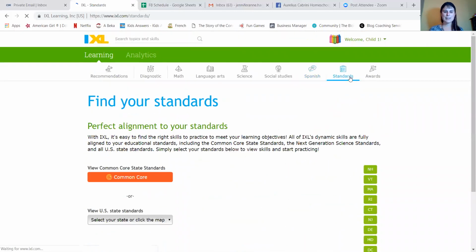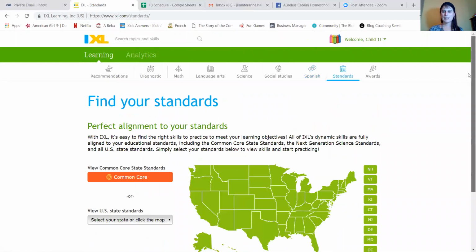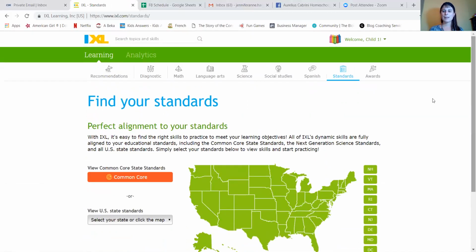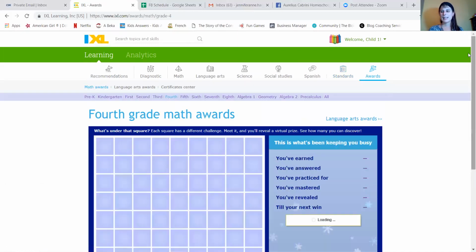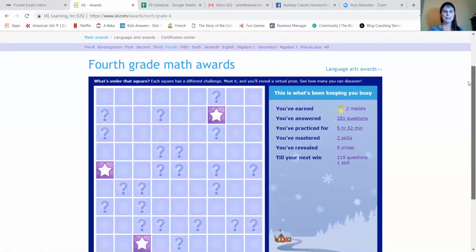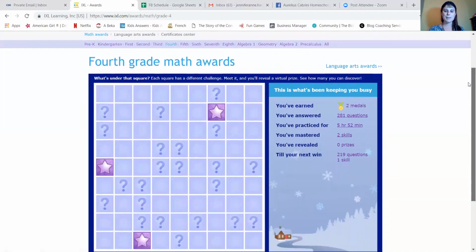Here are the standards. So if you click on what state you're in, it'll tell you how this aligns, what each of them align with your standards and what your child needs to know. That really depends on whether your homeschooling laws require you to know that or if you're following Common Core. For most of us, we won't need to do that.